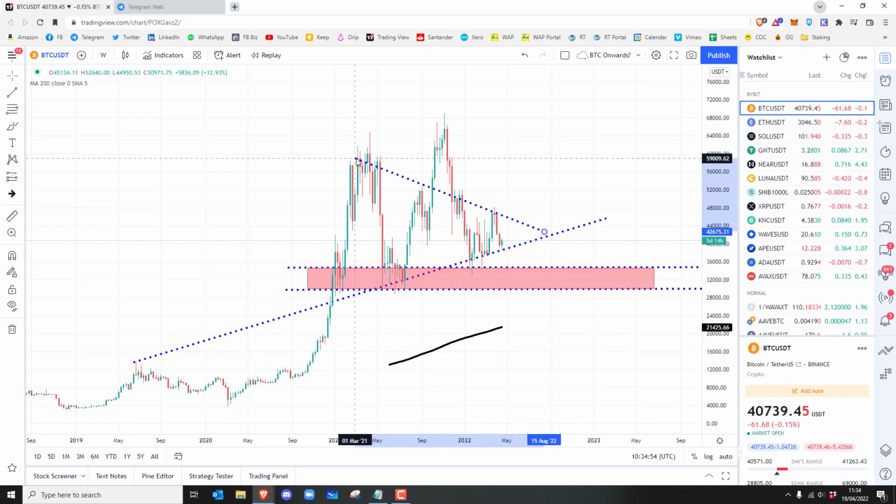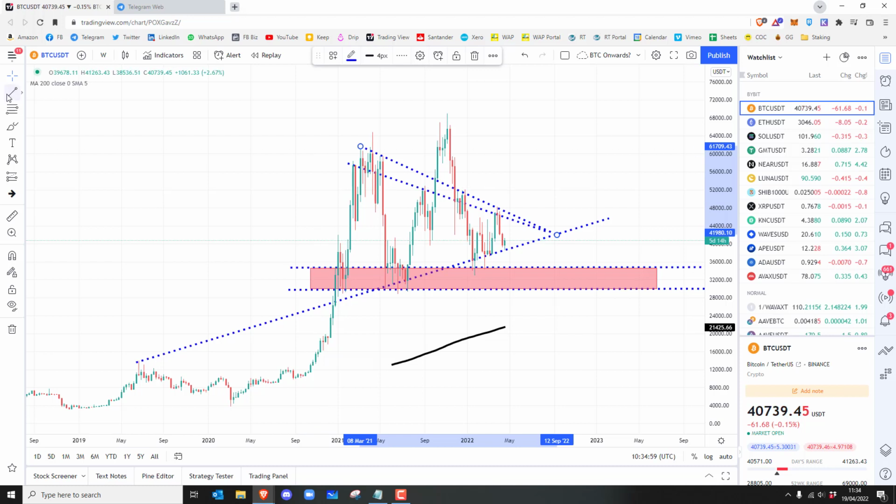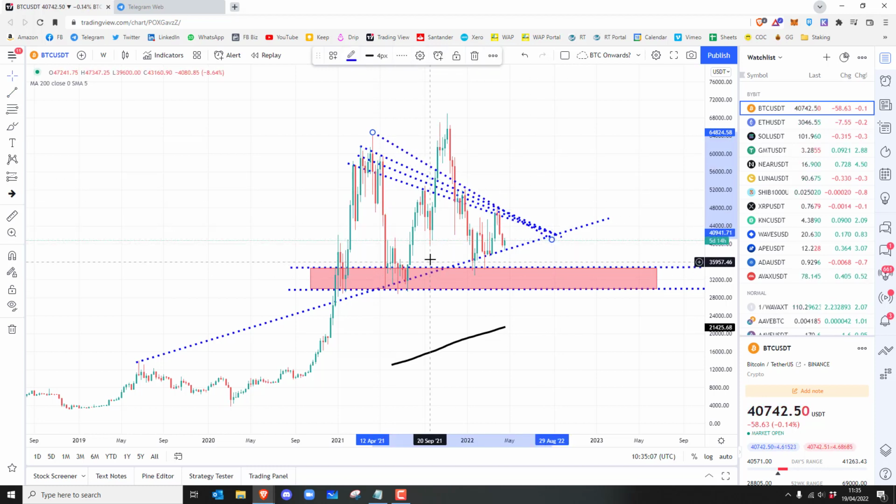For example, some people could be drawing that. Some people could be drawing that. Some people could be drawing a mix of these two. And that's what technical analysis is all about. It's people's perception of the market. So really, when you look at all of these levels, it's normally a big fat line. But we do have an area of contention around here.